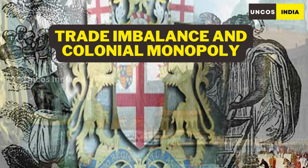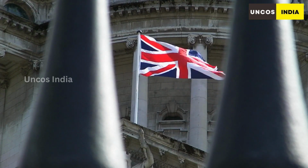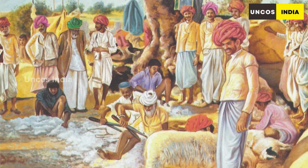Trade imbalance and colonial monopoly. British colonial policies established a trade imbalance that favored British goods and industries. High tariffs were imposed on Indian goods, while British goods were given free access to Indian markets. The East India Company's monopoly on trade further limited economic opportunities for Indians, as they were forced to trade on disadvantageous terms. This systemic exploitation suppressed the growth of Indian businesses and industries.